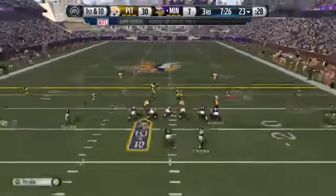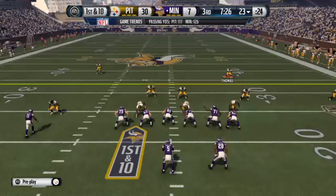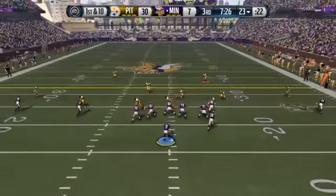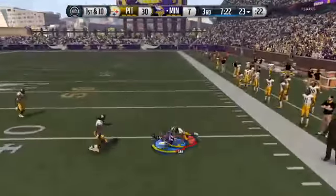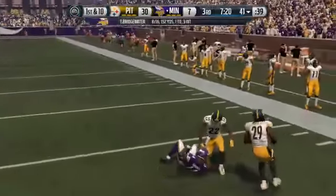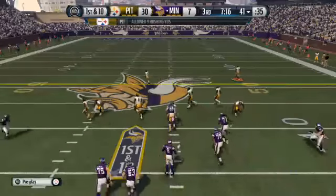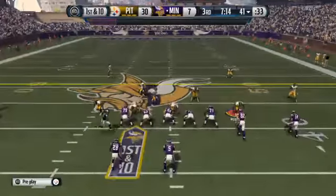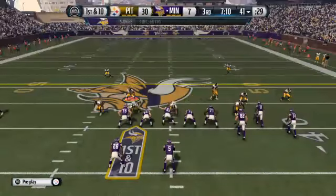The Steelers' defense now is going to go nickel. The Vikings take it from the 23. He's got the catch. That's a really good throw and catch, and they get the first down, Jim. That's what you want to do. Pick up that first down. Now you give your offense three more opportunities. Let's go.